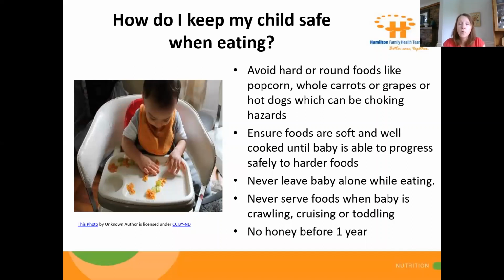And you want to avoid some of the foods that can be quite hard and can get caught. Things like carrots, grapes, and hot dogs, these are all things we recommend people cut. They shouldn't be a circle, so we cut them in quarters and fine pieces. These round foods that are quite hard, we do want to avoid because they can be a choking hazard.